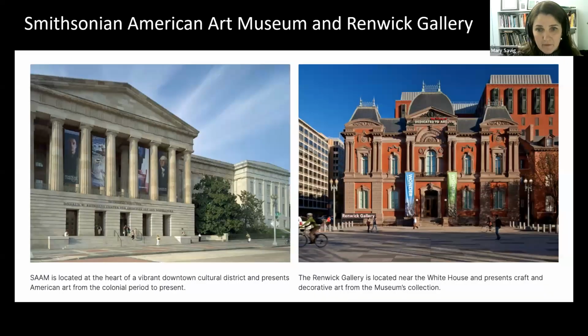For those of you who haven't been to the Renwick or our partner museum, the Smithsonian American Art Museum, I just wanted to point out that we're two separate buildings, but we are the same staff and we're the same collection. The Smithsonian American Art Museum focuses on the entire history of American art, and the Renwick Gallery is a smaller space in very close proximity to the White House that is the nation's craft museum.